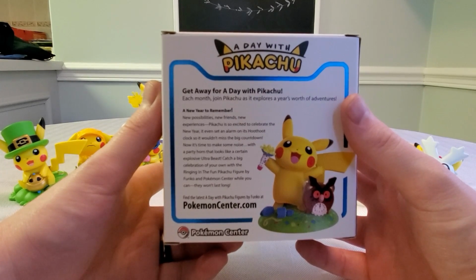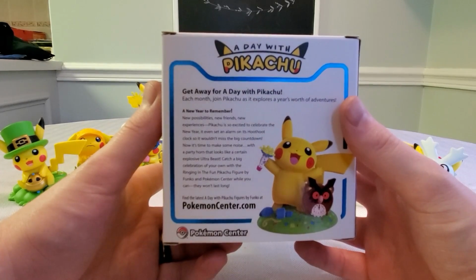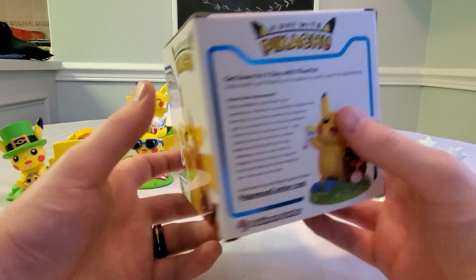Catch a big celebration of your own, ringing in the Fun Pikachu figure by Funko in the Pokemon Center while you can. They won't last long.